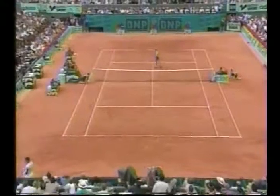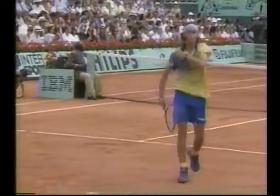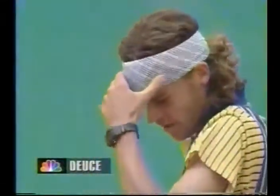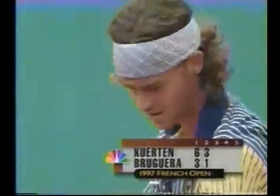He's playing some extremely intelligent tennis, though. He's not going for too much, but he's keeping Bruguera on the move, and Bruguera's not happy to be running this much. It's not an easy shot to hit when you're break point down, but he made no mistake. Good angle on that overhead. Didn't try to hit it too hard once again, just placed it well.